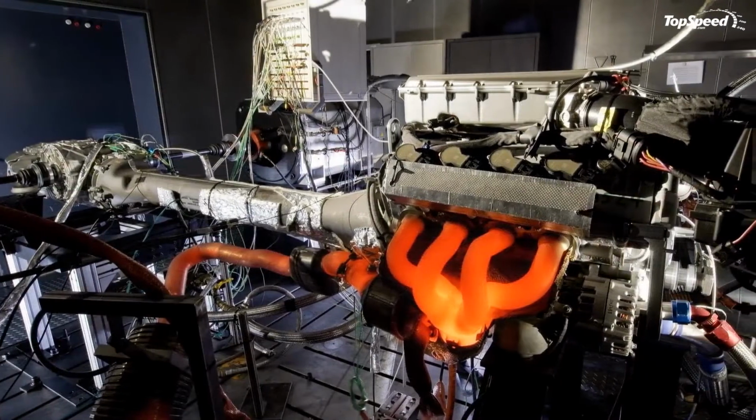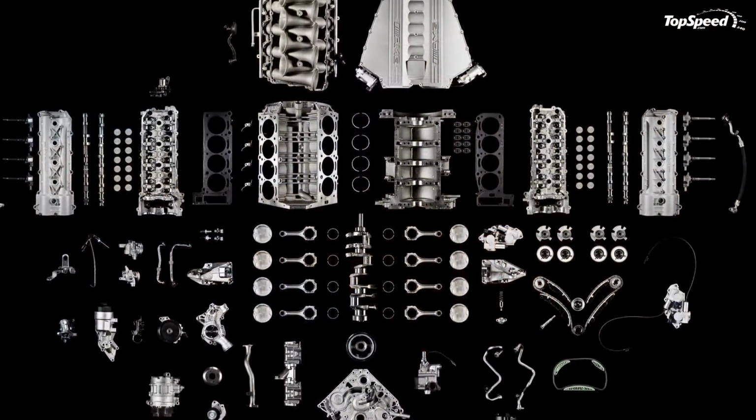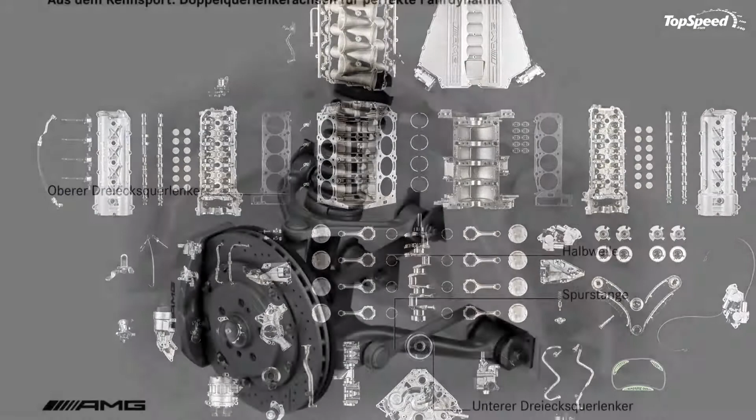Hit the jump for the full pricing list. Hit the jump for more details on the Mercedes SLS AMG.